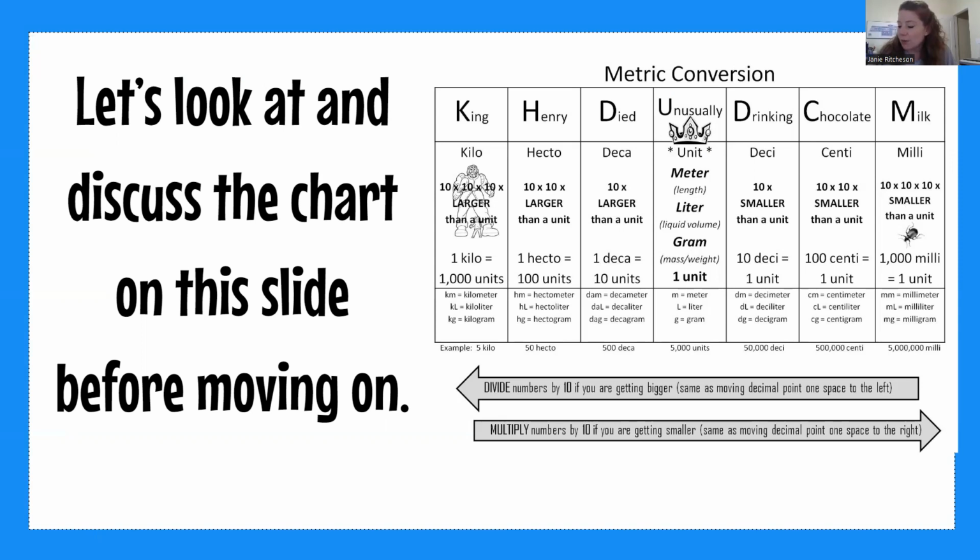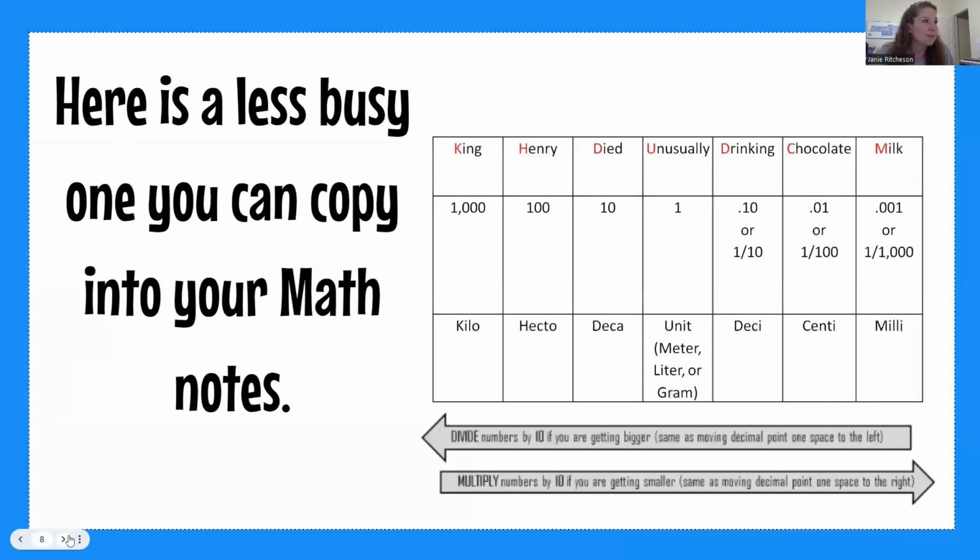Remember what we talked about yesterday: when you're going from a big unit to a small unit, you multiply. When you're going from a small unit to a bigger unit, you divide. And that's what this is saying down here as well. All right, so let's look at a few examples. Oh, and here's a less busy chart. This might be one that you can write in your math notes.